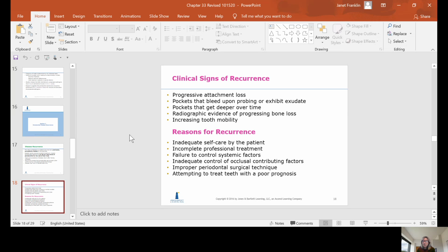Situations like that sometimes can be reversed. So you'd have to do a little bit more questioning to figure out what to do. And then the other one is attempting to treat teeth with a poor prognosis. Patients do not want to lose teeth.